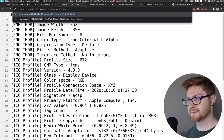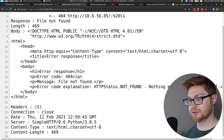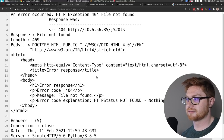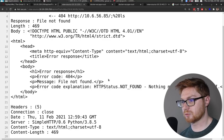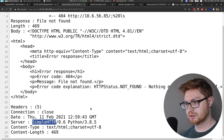But can I include like an ls with a semicolon here? HTTP 404 file not found. I don't know exactly what is processing this. It does, however, see the server.